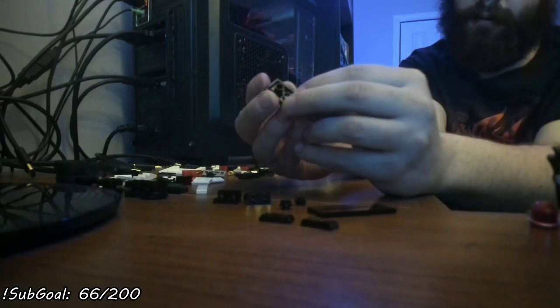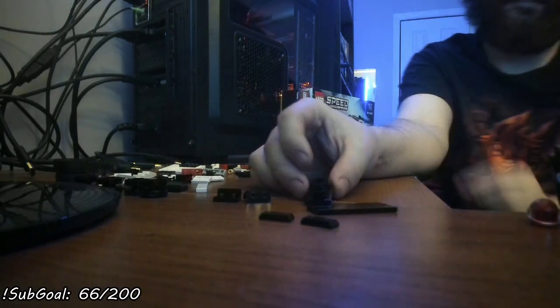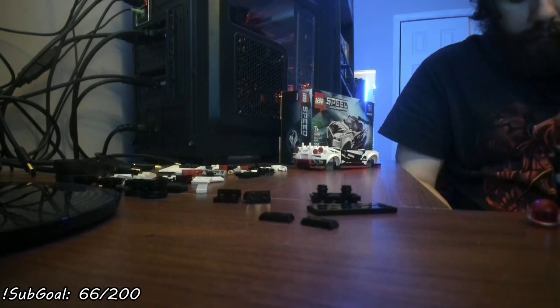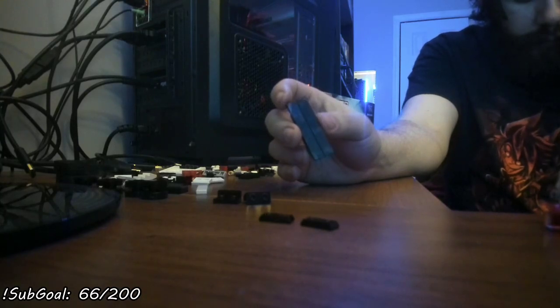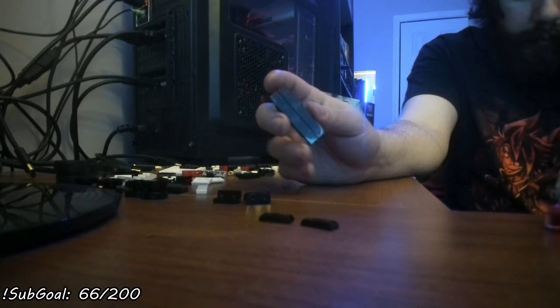There, and then another nub, and another nub. Flip it over, these two panels on here. Ah, this is the wing assembly.